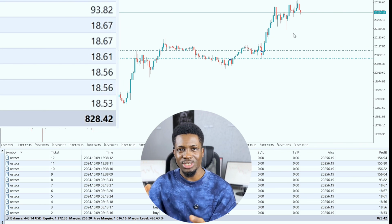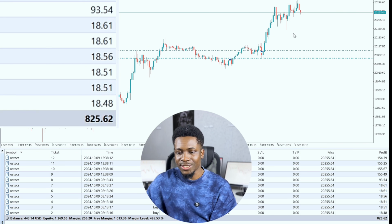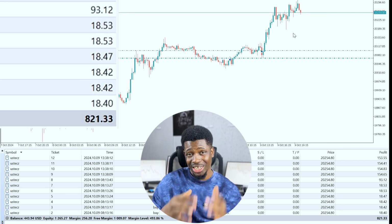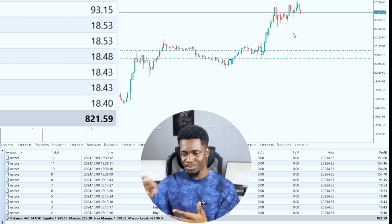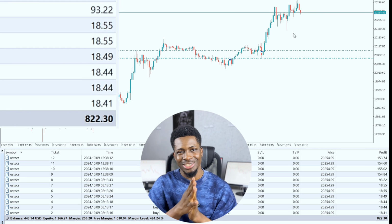So it's not giving us a specific answer if we should remain in the trade and hold it, or if we should leave the trade. All it's telling us is that there's also a potential of it dropping down, and there's also a potential of a reversal. So we can't take that risk, guys.